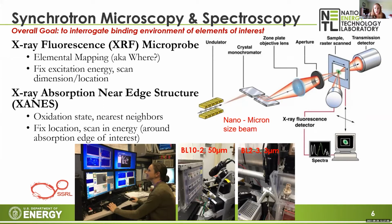XRF is utilized to determine where in the sample the elements of interest are located. So in order to do this, we fix the excitation energy, which is something that is unique to a synchrotron. And then we raster over the location in the sample. Then once we find a spot or area of interest, we can then fix the location and scan the energy to collect XANES and determine the oxidation state and nearest neighbors.